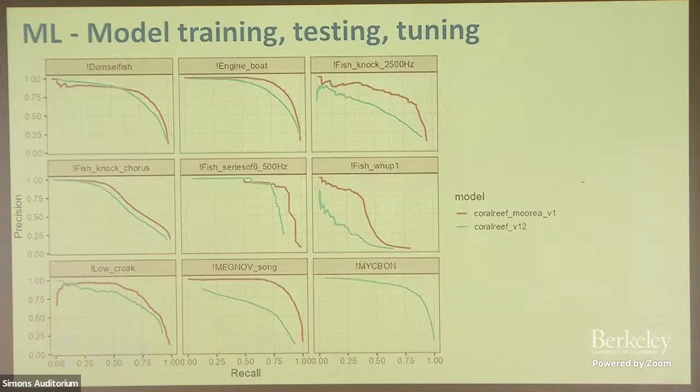We can train machine learning models right in the cloud. We can train our own convolutional neural networks. This is an example of some early coral reef models we made with the model performance. And we also utilize both Perch and BirdNet in the cloud.